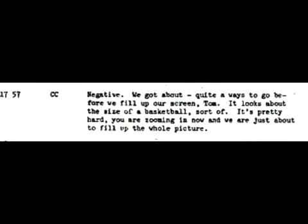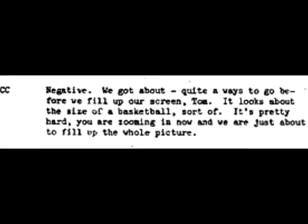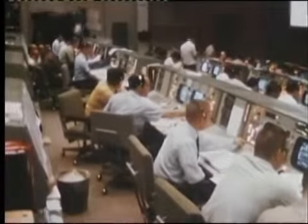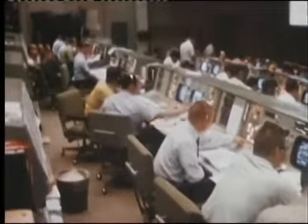Negative, we got about, quite a ways to go before we fill up our screen, Tom. Looks like about the size of a basketball or so to us. It's pretty hard. This means that the audio dialogue is running continuously, but the video feed they are receiving is edited.